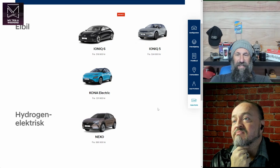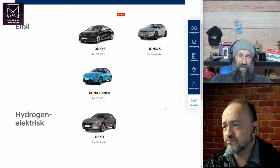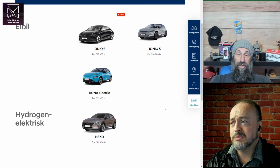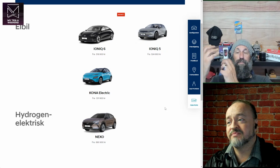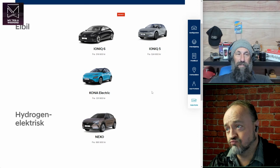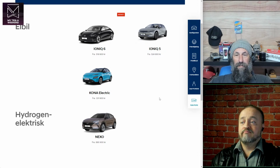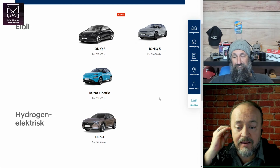Yeah, but it's not that much more, 20, 30% more than the Ioniq 6 or the Ioniq 5. And maybe it's more luxurious. You don't know if you're comparing apples to apples. I mean, the Kona is a tiny little car. It's cute. I don't know how many they're selling.